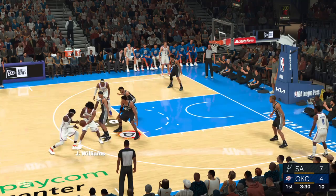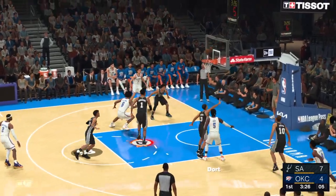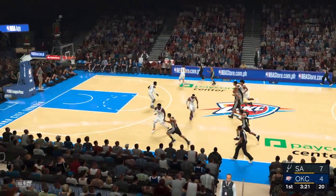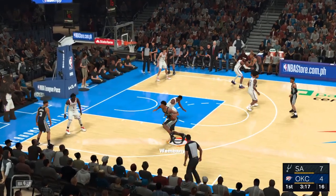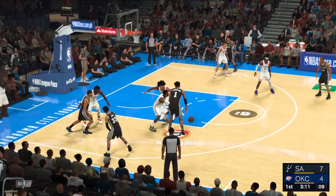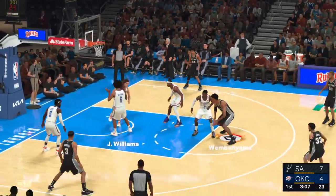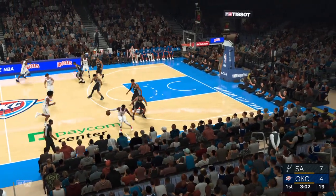Now here's Williams. Passes it to Dort. Oh, good on that one. Good work defensively by Johnson. Wembanyama with it. Williams picks him up. Pass to Jones. Williams against Wembanyama. Fades back. The Thunder pull it in. About 3 minutes gone here in the first quarter.